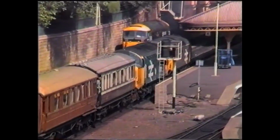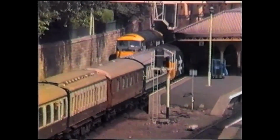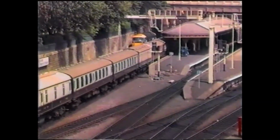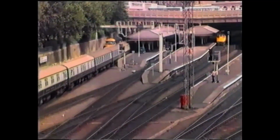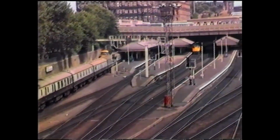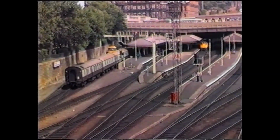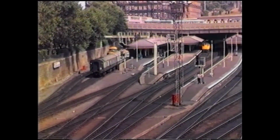26032 and 37011 head the Royal Scotsman luxury land cruise. This train, comprised of Mark I sleeping cars and vintage dining coaches, had been introduced just a year earlier. It's still operating in 2023, although different coaches are used and Class 66 locos top and tail. A piper can be heard on the platform, greeting the train.